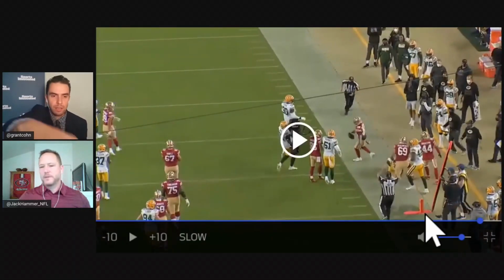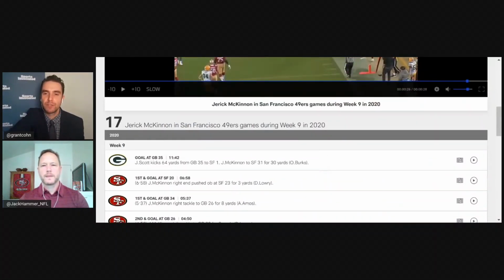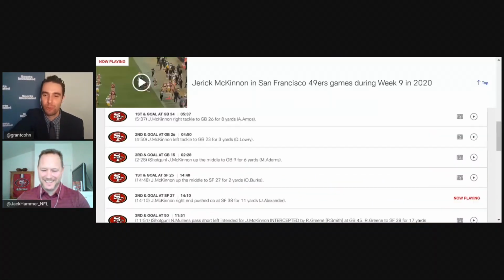They basically just sat him down and put Hasty in the game, and I don't really know what they're seeing in Hasty. Yeah, it's like they're trying to save Jerick McKinnon for later in the season. It's like, no, guys, you need this win right now.